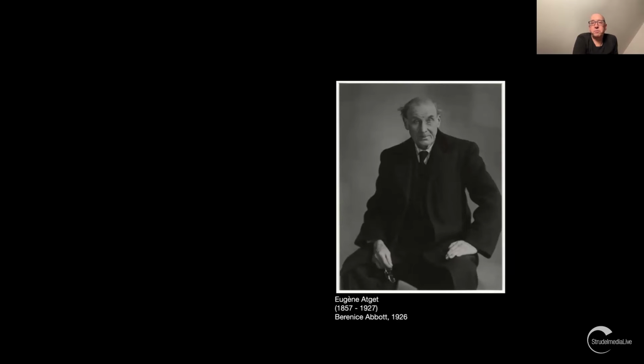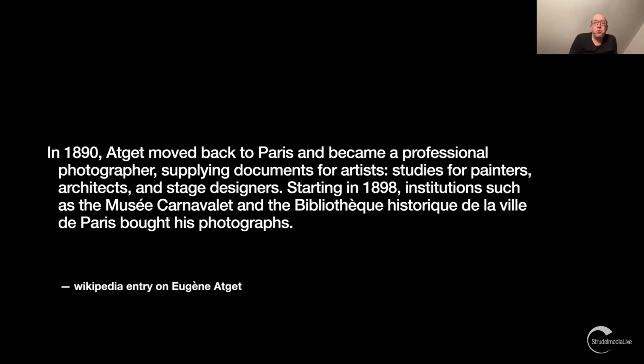Here we're looking at a picture taken by Berenice Abbott of Gina G, of course, who lived at the turn of the century and worked in Paris. And he moved to Paris to actually earn money with his photography. He started with supplying documents for artist studies for painters. So this was one of the first photographers who had a working relationship to painters. And he supplied them with things to paint from.